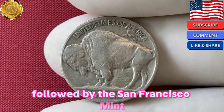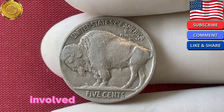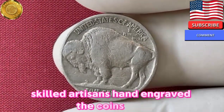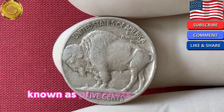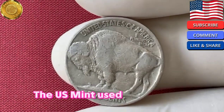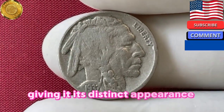San Francisco Mint. The minting process for the 1937 Buffalo nickel involved several intricate steps. Skilled artisans hand-engraved the coin's dies, and the design was then transferred to metal blanks, known as planchets, which were struck by high-pressure machines. The U.S. Mint used a mixture of nickel and copper for the coin, giving it its distinct appearance and durability.